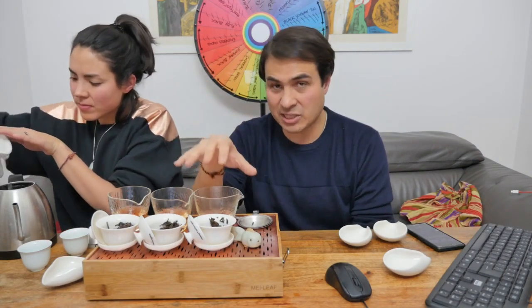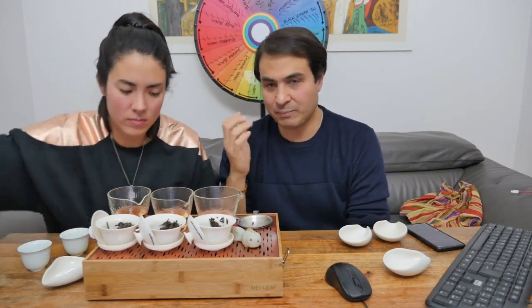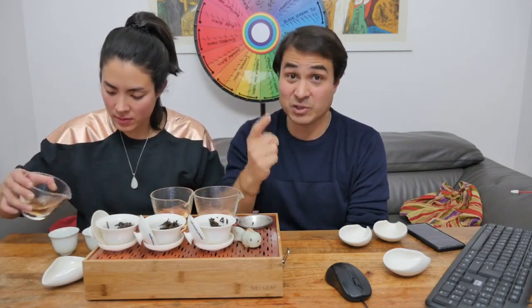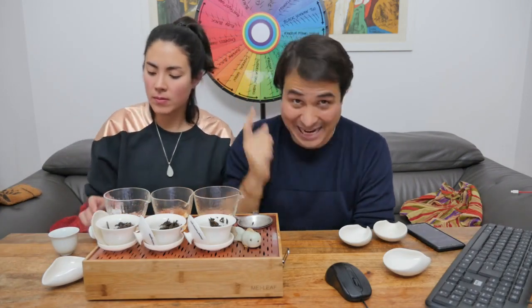When you have 5 years old, 6 years old, 7 years old, now it's starting to express itself. Now the difference between aged puerh tea and young puerh tea is big. There's a big difference in flavor profile, there's a big difference in effect. One of the key things that you must realize is that bad leaves, or leaves that are poor quality when they're young, are not going to get better by aging them.